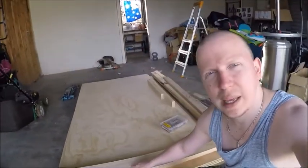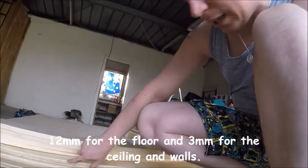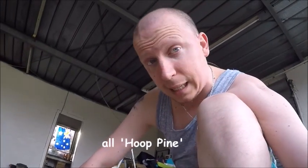And so anyway, I'm just going to show you through the stuff that I got today. So I got these bits here. Those are for the hatches, the air filtration hatches. This thicker ply here is for the floor. And these thinner bits are for the ceiling and the walls.